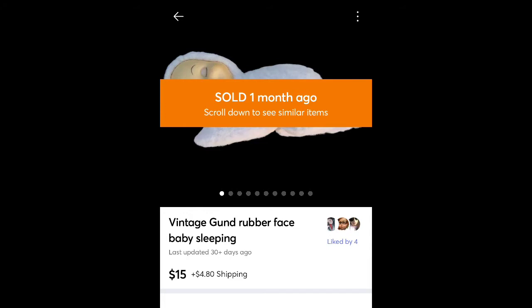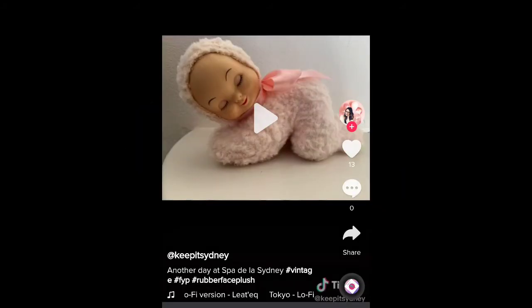This is a gunned rubber face sleeping baby. It sold for $15 plus shipping. I think I got this for 50 cents or a quarter at a thrift store. There's a picture of it. It's kind of similar to the Rushton rubber face dolls, which pretty much any rubber faced older doll or plush is worth picking up usually.